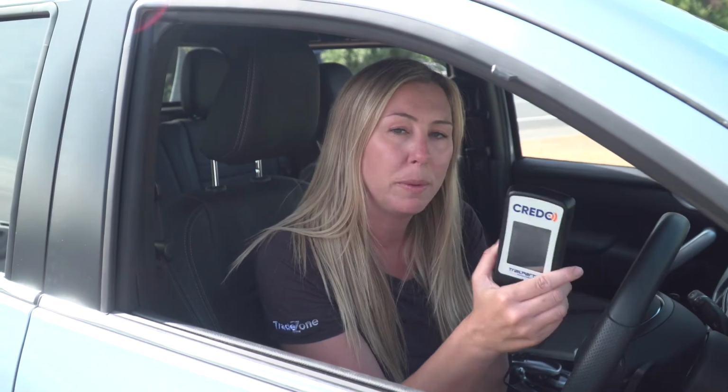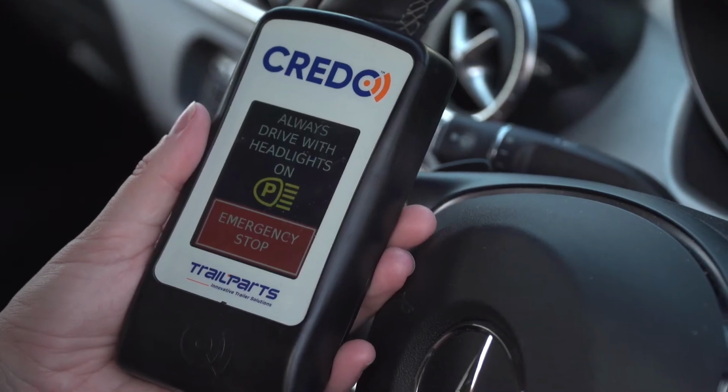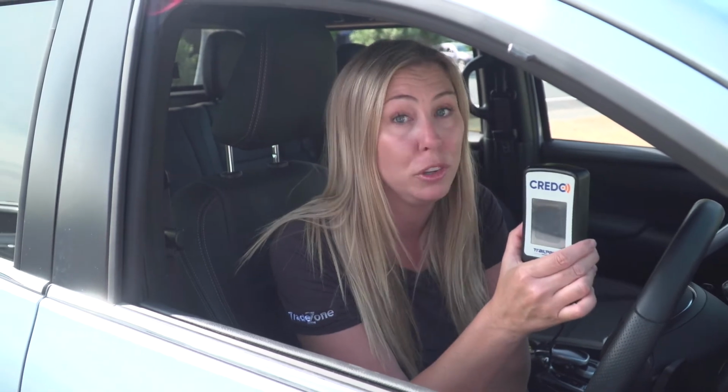Another thing I really enjoy about the Credo wireless braking system is that it's actually designed by Kiwis. So a bunch of guys here in New Zealand have put this together and they've made it for the needs of the fishermen towing your boat around New Zealand.